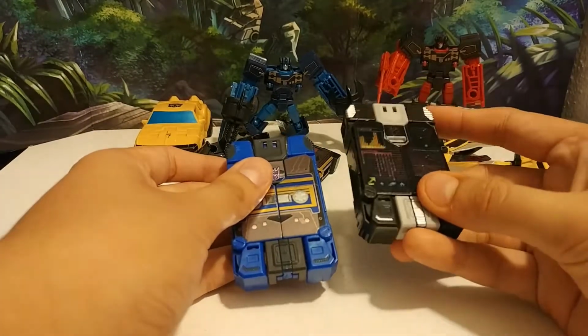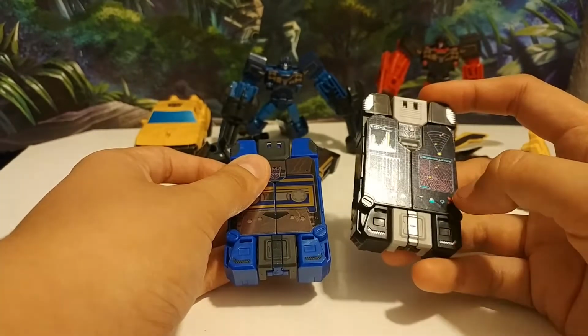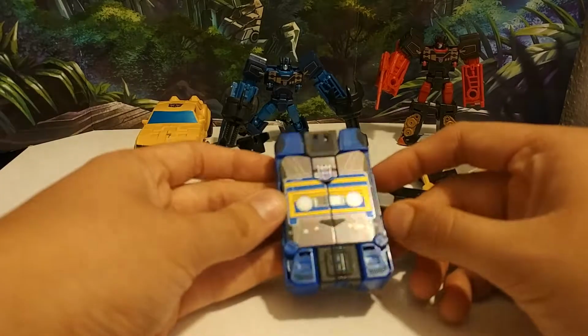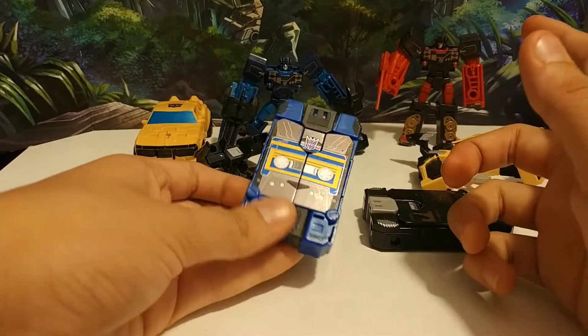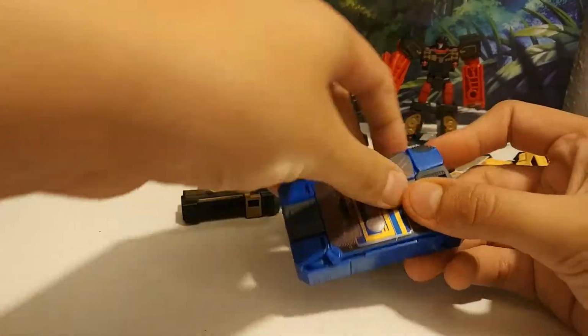Ravage is okay, I like it. It's pretty cool. Some hacker device thing. This one is okay too. Weird background. I wonder who will have the background as a tape player. Whatever. Yeah, to transform this guy is pretty simple.